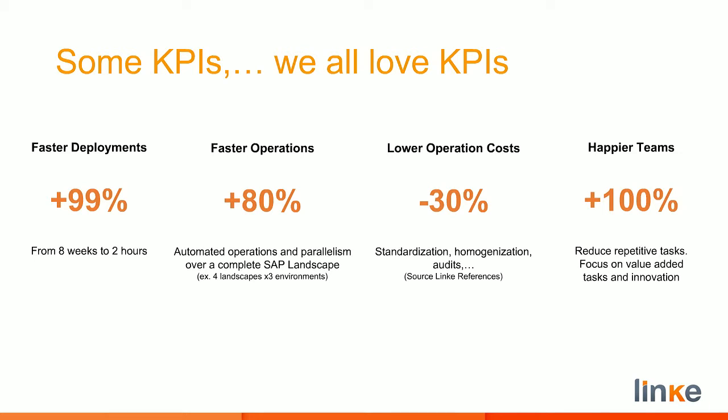We will have also an increase of 80% in operations, in day-to-day operations. Here, thanks to the automation and the capacity of doing parallel work over multiple SAP environments and different environments, we are able to achieve up to 80% acceleration in the operations.